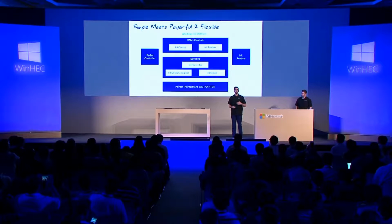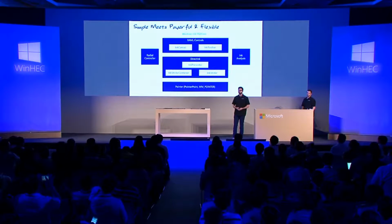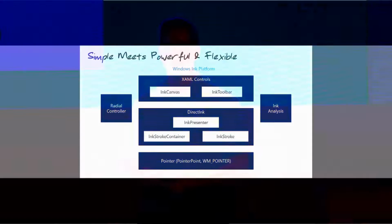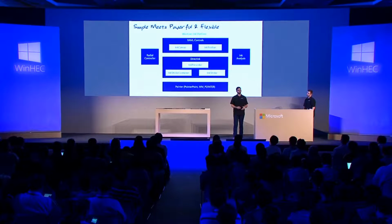The Windows Ink platform makes it simple to get started using our inbox XAML controls. With just a couple lines of code, developers now have inking functionality in their Universal Windows Platform apps. But using some of the lower levels of the stack, developers can build much richer experiences using things like our Ink Presenter, which powers all of the rendering of our brushes in the system, or the InkStroke container in InkStroke for managing data. And then at the lower levels of the stack, we have Pointer, which allows developers to see exactly what input they're getting from their touch and pen devices to build on some of the unique aspects of different hardware. Along with that, we have other APIs, like Ink Analysis and our Radial Controller platform, which supports some new and differentiated features. We'll talk a little bit about those other ones later, but right now I really want to focus on what developers are able to create with Ink.